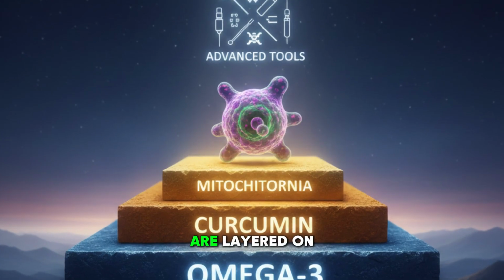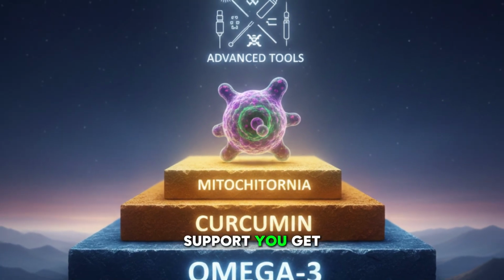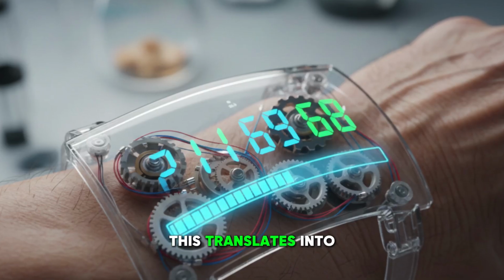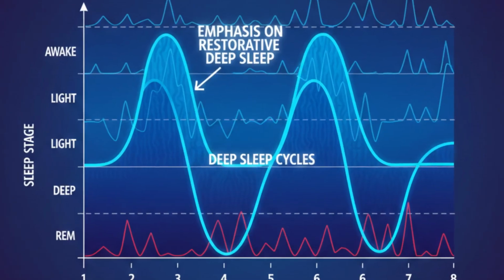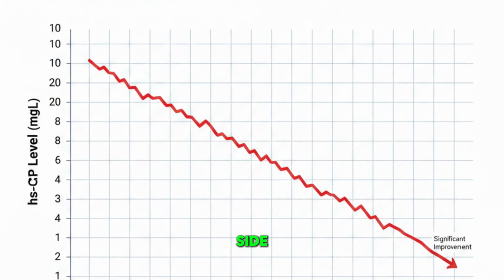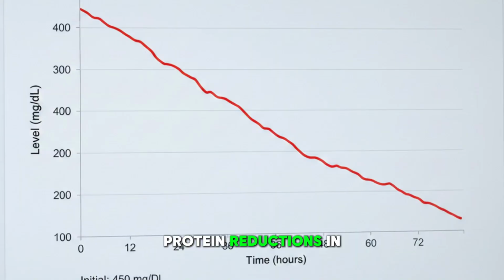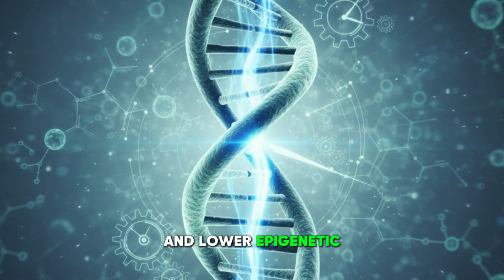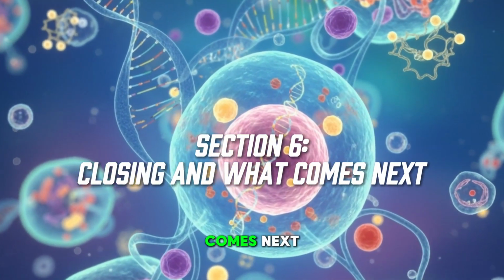When these therapies are layered on top of omega-3s, curcumin, and mitochondrial support, you get a powerful reduction in background inflammatory tone. Clinically, this translates into patients feeling younger, moving better, sleeping deeper, thinking more clearly, and recovering faster. On the biomarker side, you see reductions in high-sensitivity C-reactive protein, reductions in fibrinogen, improvements in insulin sensitivity, and lower epigenetic age over time.